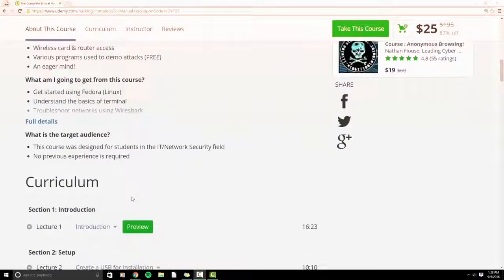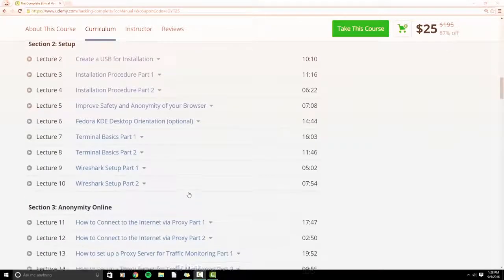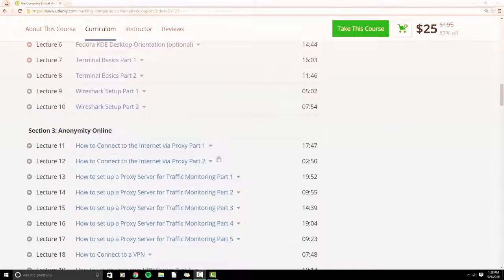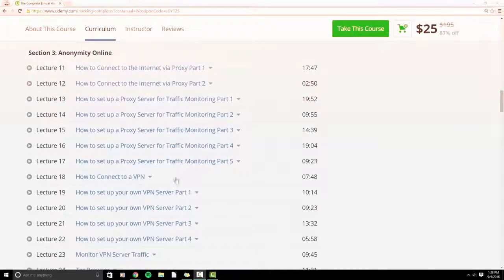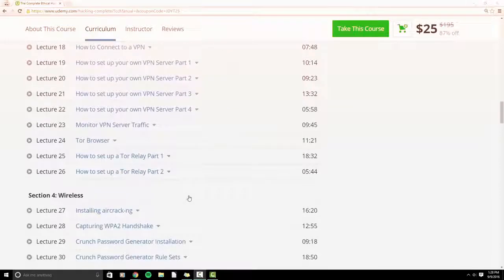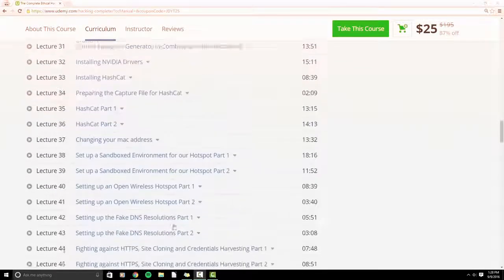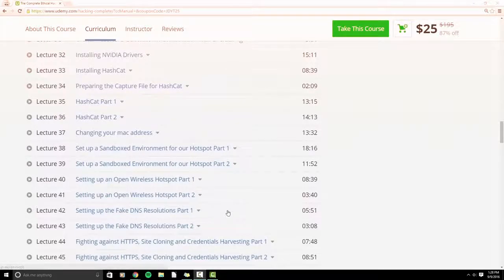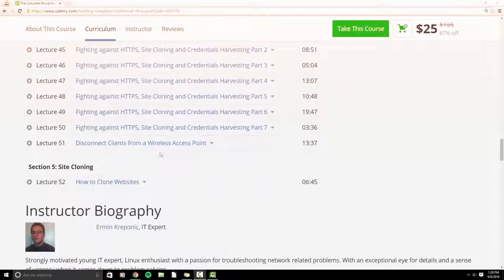The full course begins by going through a complete installation of Fedora, going over terminal basics, Wireshark setup, how to connect to the internet via proxies, using a proxy server to monitor traffic, connecting to a VPN, hosting your own VPN, getting into wireless cracking, aircrack, hashcat, changing your MAC address, setting up a sandbox environment, fake DNS resolutions, site cloning, credential harvesting, and disconnecting clients from a wireless access point.